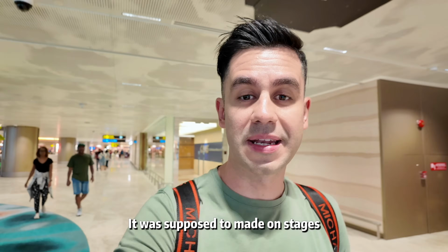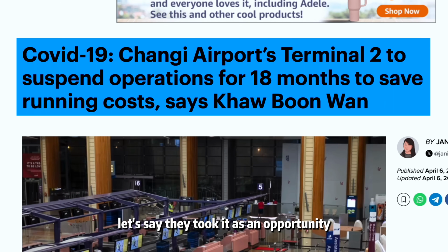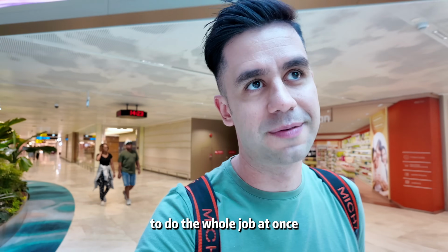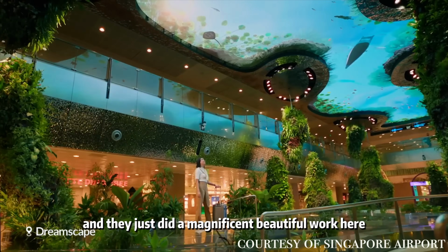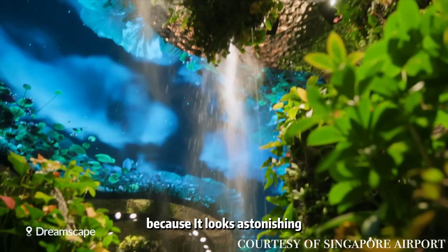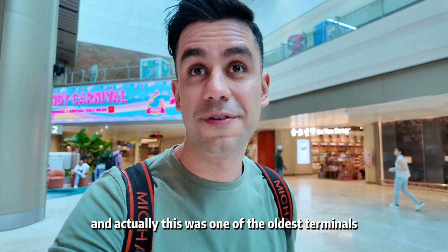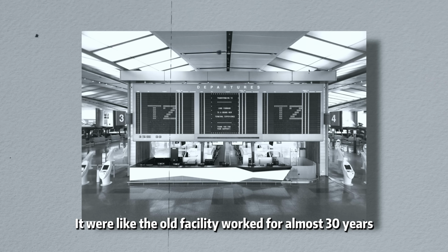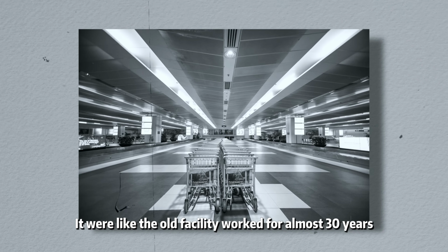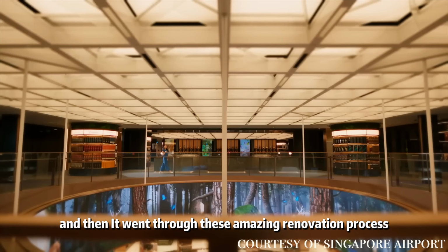It was supposed to be done in stages, but because of COVID, let's say they took it as an opportunity to do the whole job at once, and they did magnificent, beautiful work here because it looks astonishing. It's still big, and actually this was one of the oldest terminals. The old facility worked for almost 30 years, and then it went through this amazing renovation process.